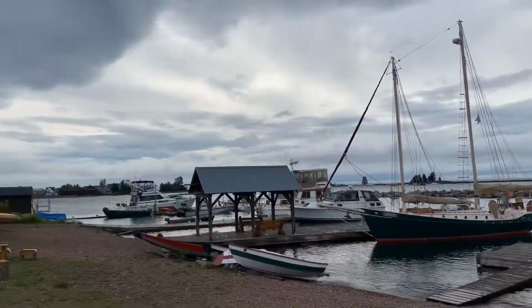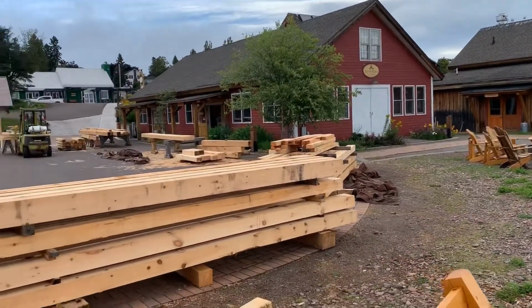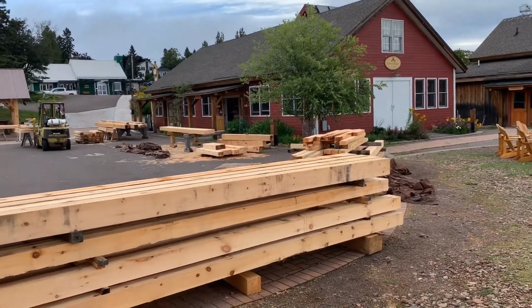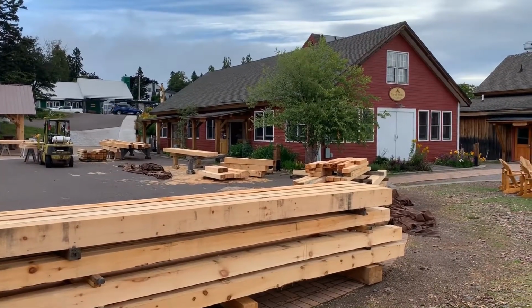So we're going to make some sawhorses. Ben and I are going to make some timber frame sawhorses with the mortise and tenon. And then Tom will do a little demonstration on how to put the peg in. And that'll be kind of cool.